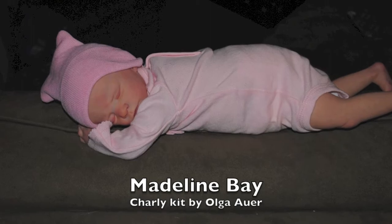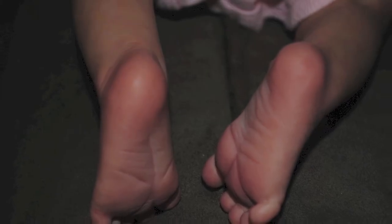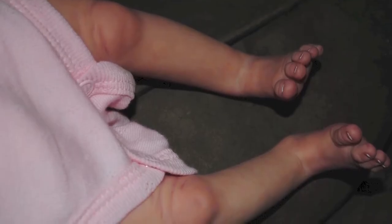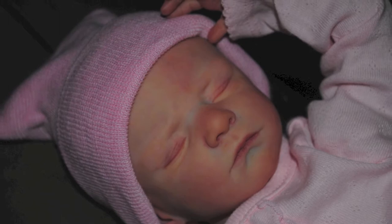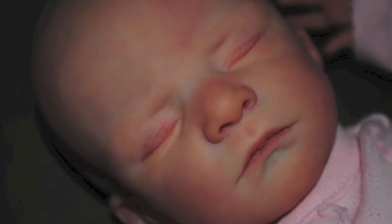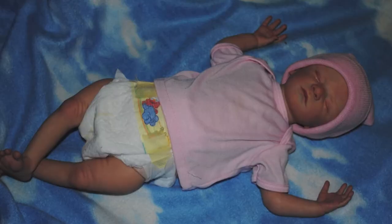And here we have Madeline Bay. I decided to name her Madeline after the book slash movie slash TV show character, the little French girl. And mostly because she's so tiny, and they always talk about Madeline being tiny, and it just sounds like a little tiny girl name too, and it's cute.